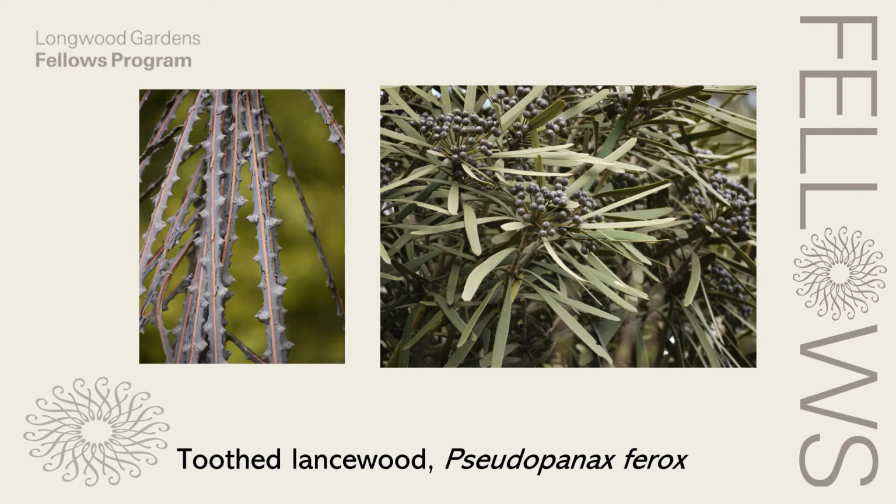And then the image on the right shows a more young adult form, somewhere between juvenile and adult. That juvenile phase can last for 15 to 20 years. So why do they do this? Why do plants do this? It's still the cause of great debate. And there are a couple of theories.